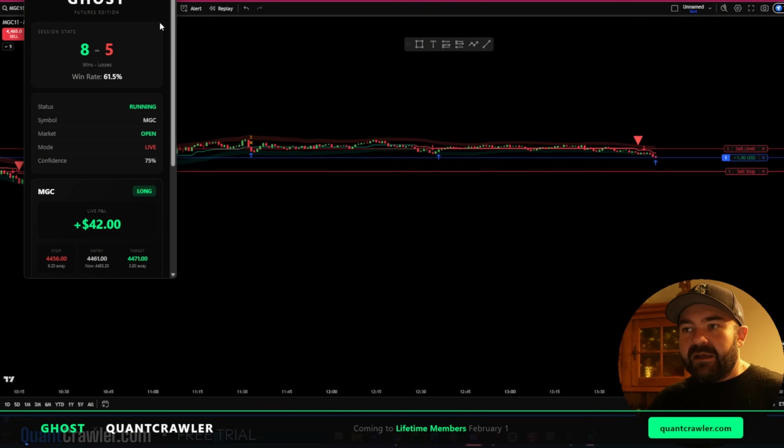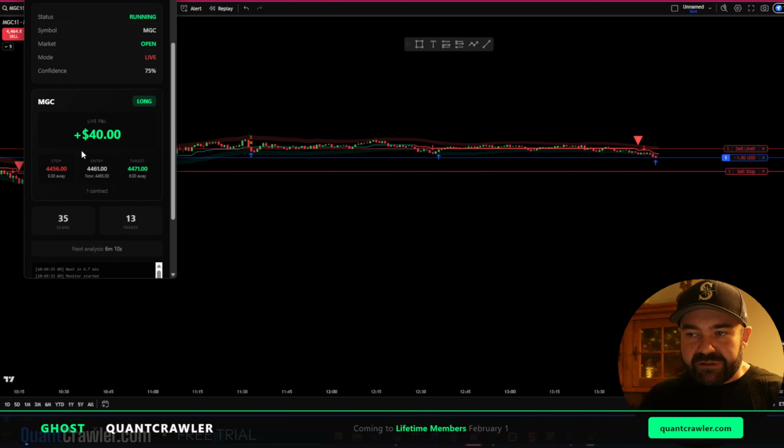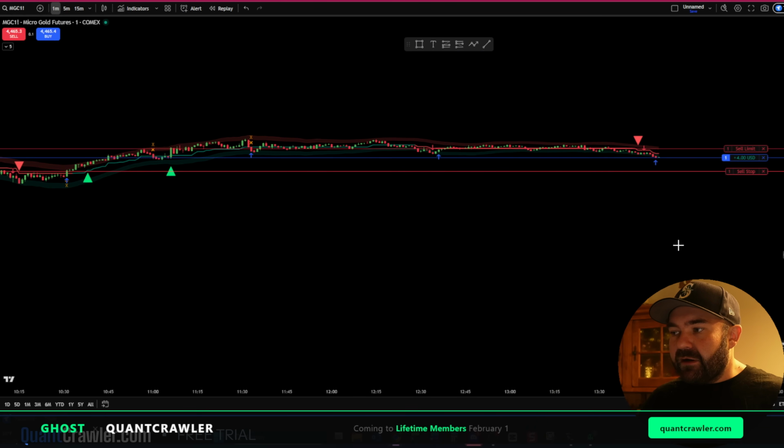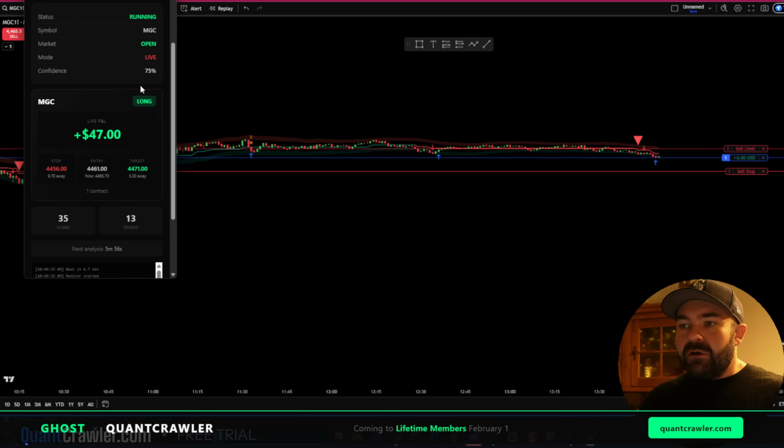So now this is running, and what will happen is when either the stop loss or the take profit is hit, this is going to reset itself, clear this position right here, and then start running again over here whenever it actually determines that you're not in a position. So Ghost itself is scanning the price over here as it goes, and it is waiting for this target to get hit or this stop loss to get hit. And when that happens, it will then go clear this, go back into analysis mode. And when it finds another that meets your confidence rating, it throws you into it and it automates it.